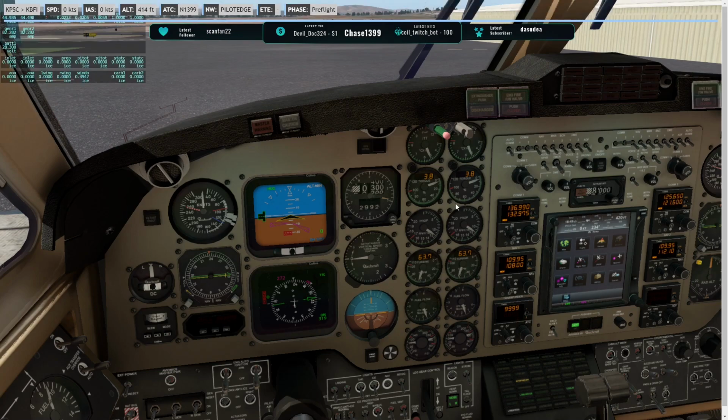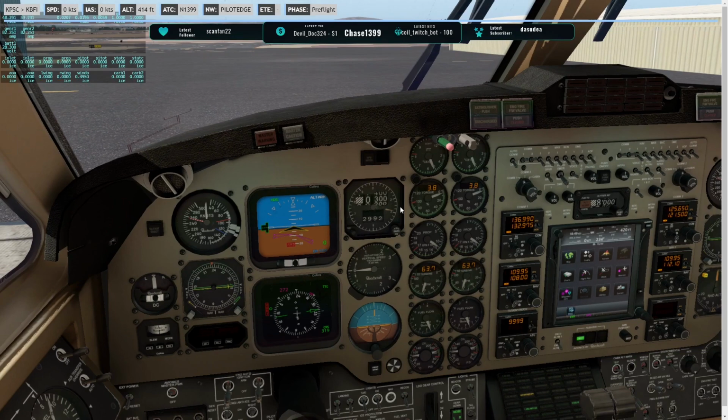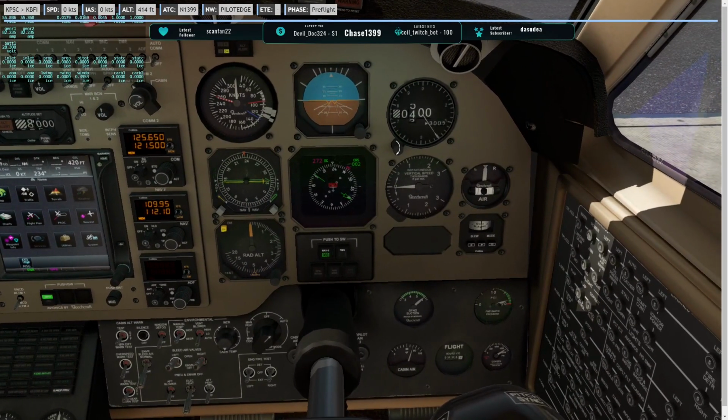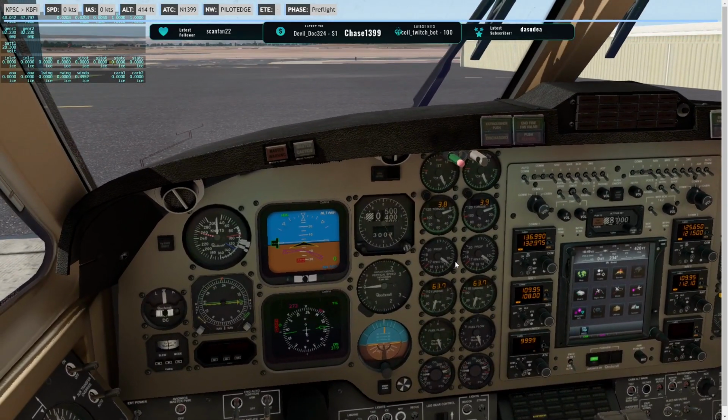Tri-Cities Airport, ATIS Information India, 1753 Zulu, wind calm, visibility 10, sky condition clear, temperature 23, dew point 5, altimeter 30.07, arriving and departing runways 21 left, 21 right, visual approaches in use, read back all runway assignments and hold short instructions, advise on initial contact you have information India.